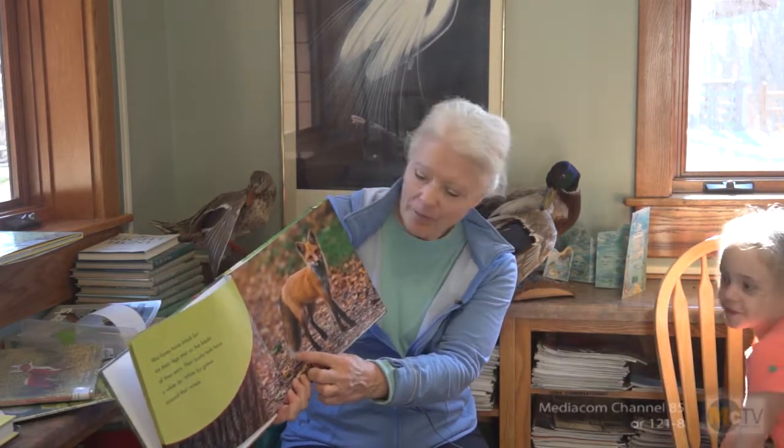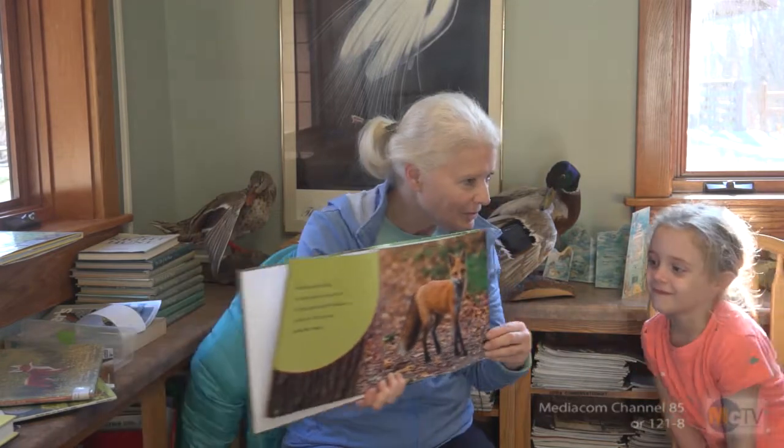Red foxes have black fur on their legs and backs and their ears, and their bushy tails have a white tip. White fur grows around their noses. See his little white tip here and a little bit of white around his nose?